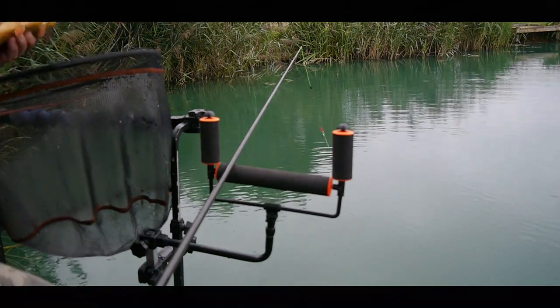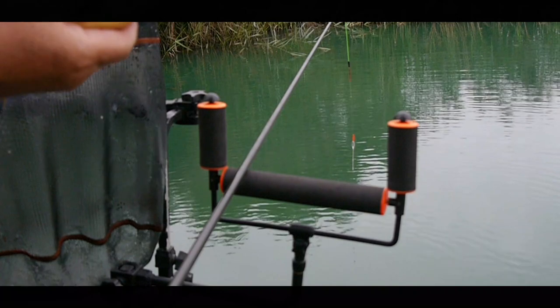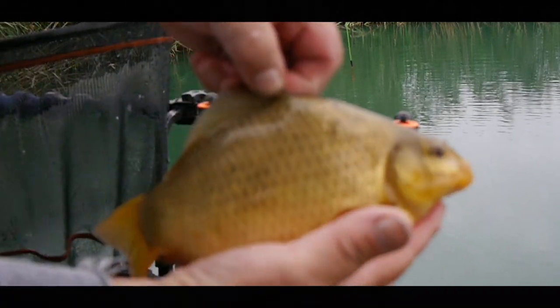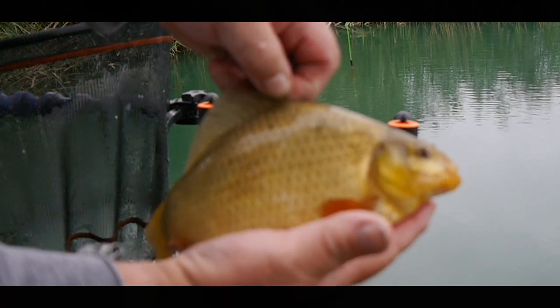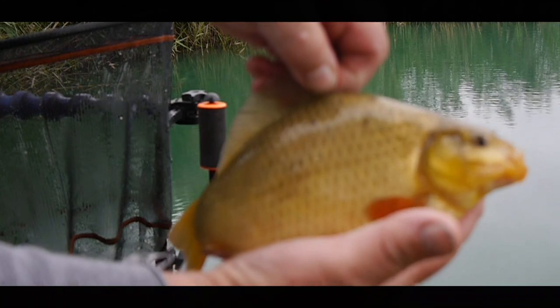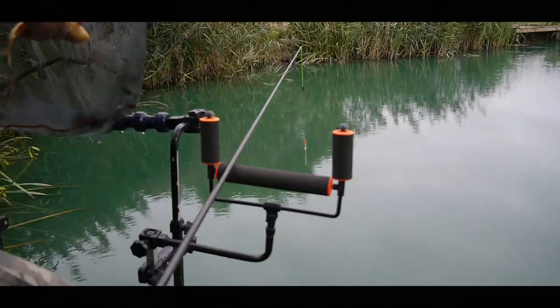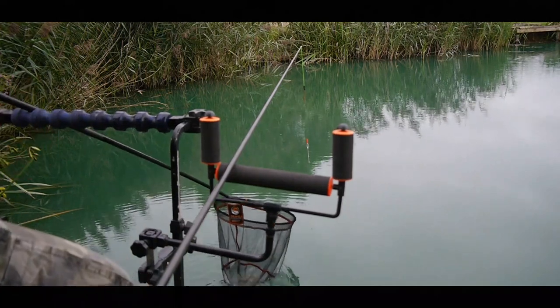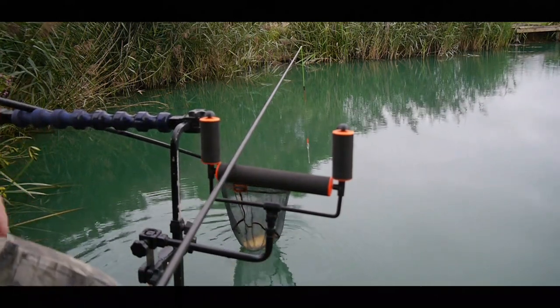I wonder why the bites were getting a bit finicky there, guys. There he is, that's the culprit. If ever you're having finicky bites and you're lifting and there's nothing there, it's these crafty buggers. Beautiful. Alright, let's get him back in the water for a second to recover a bit. I just want to get a picture with my phone.